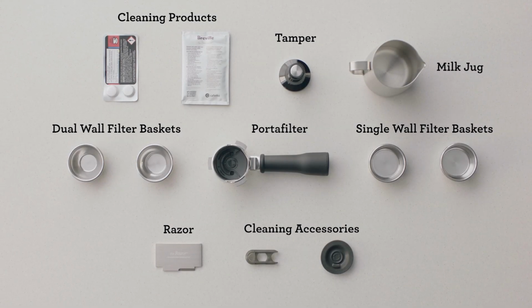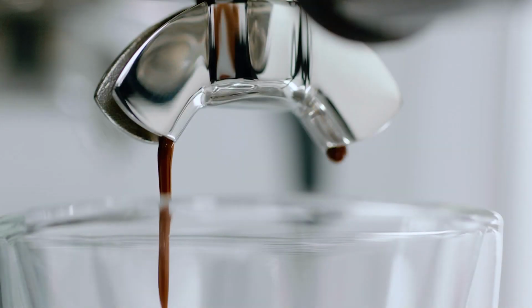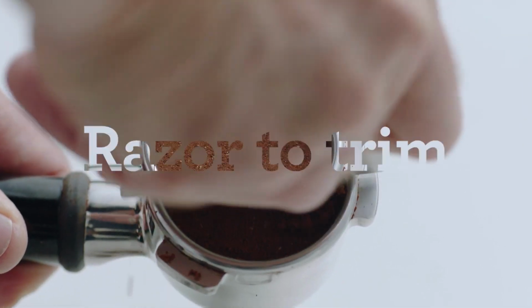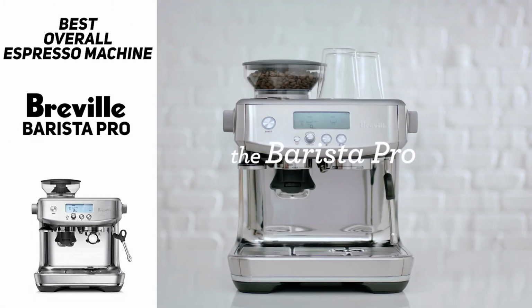It also comes with 4 filter baskets, 2 for pre-ground coffee and 2 for whole coffee beans. And this is one that is so customizable that it allows you to play around with the settings, starting off with whatever the defaults are to create your perfect espresso, cappuccino, latte, macchiato, whatever it is you're trying to do. So if you're looking for the best espresso machine overall, you might want to check out the Breville Barista Pro.